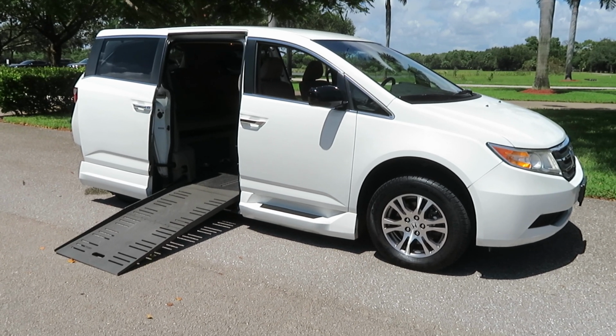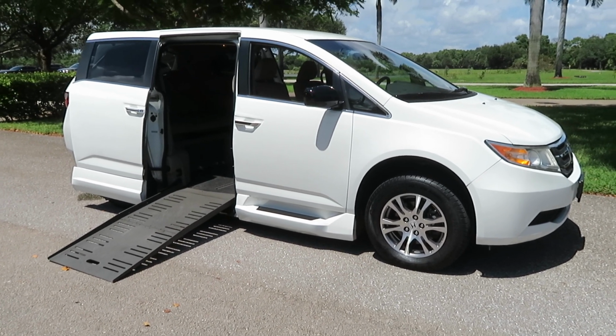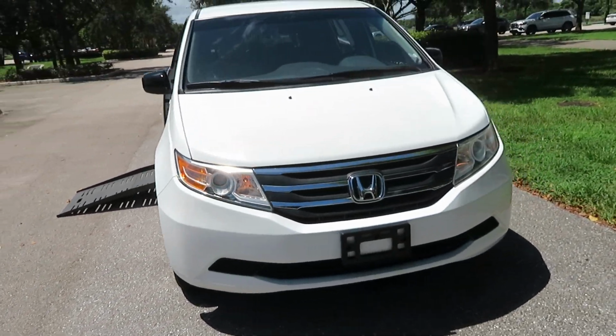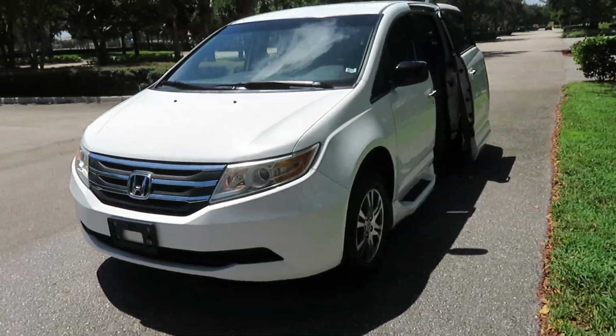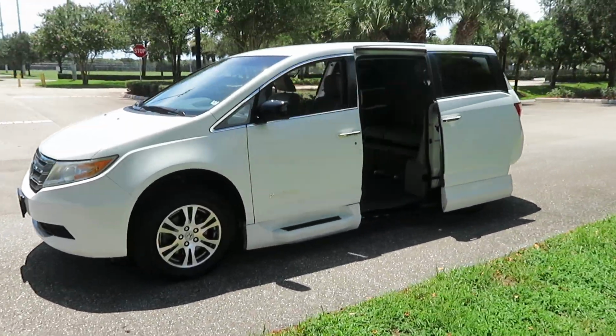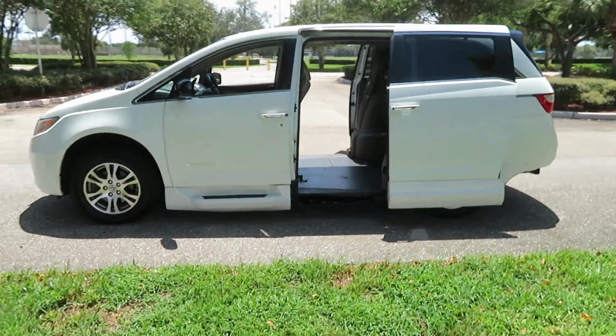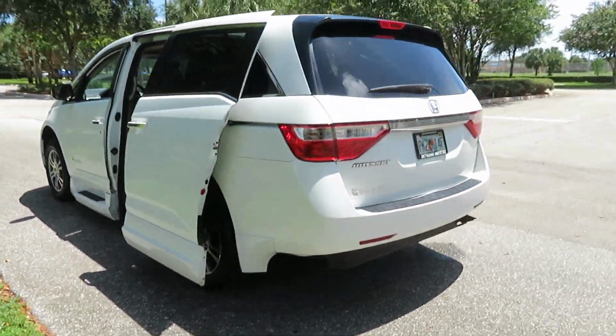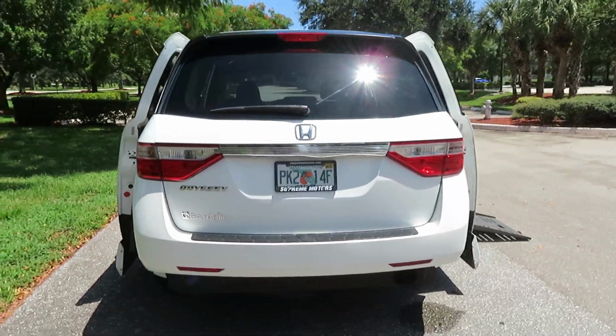Clean Carfax, very nice clean van. Belonged to one of our customers, has 140,000 miles. Customer was very picky on how he took care of his van. Super nice. Clean Carfax, of course. Everything's working and functioning the way it's supposed to. Van runs and drives excellent.